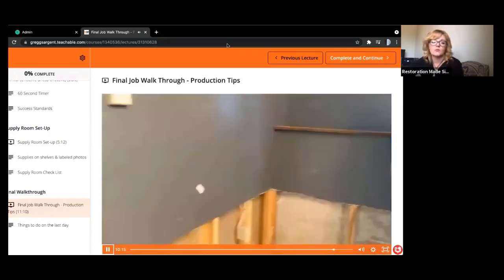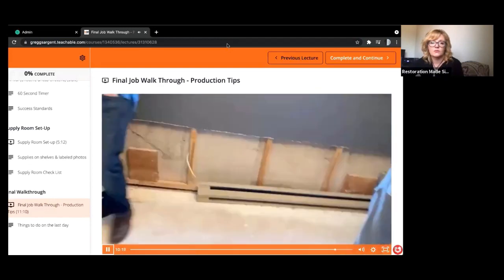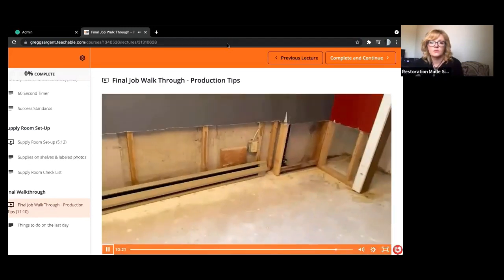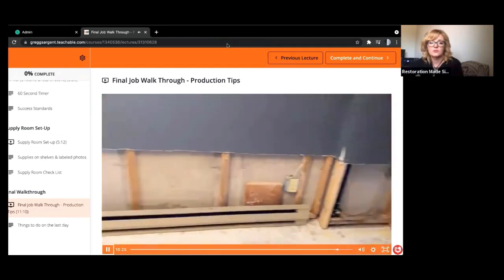So this, I'm going to need linear feet. So let's say this is 5 feet. That's going to be 5. Let's say this is another 10. That would be 10, so 15. So you would have to give me the linear feet for this actual room.